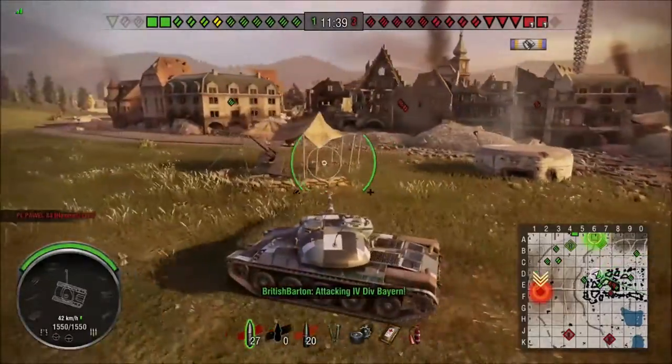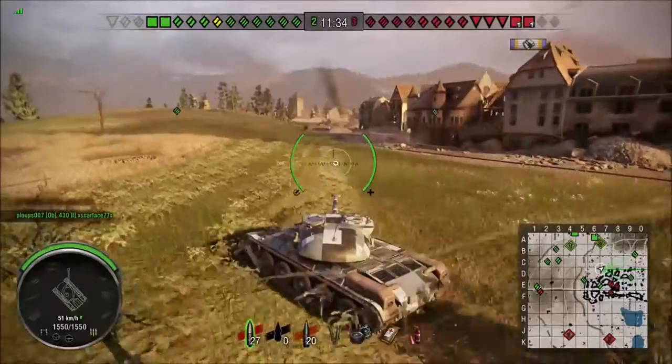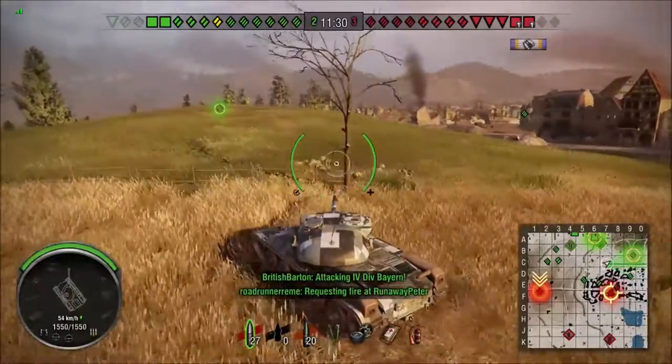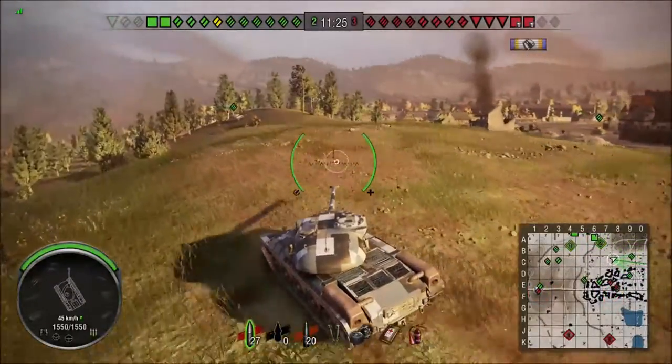And the thing I'm struggling with on this tank a little bit is its lack of gun depression. It's really quite poor, but it's one of the most accurate tanks I've played in the game, so I'm hoping when I get the big gun, it's all going to come together.